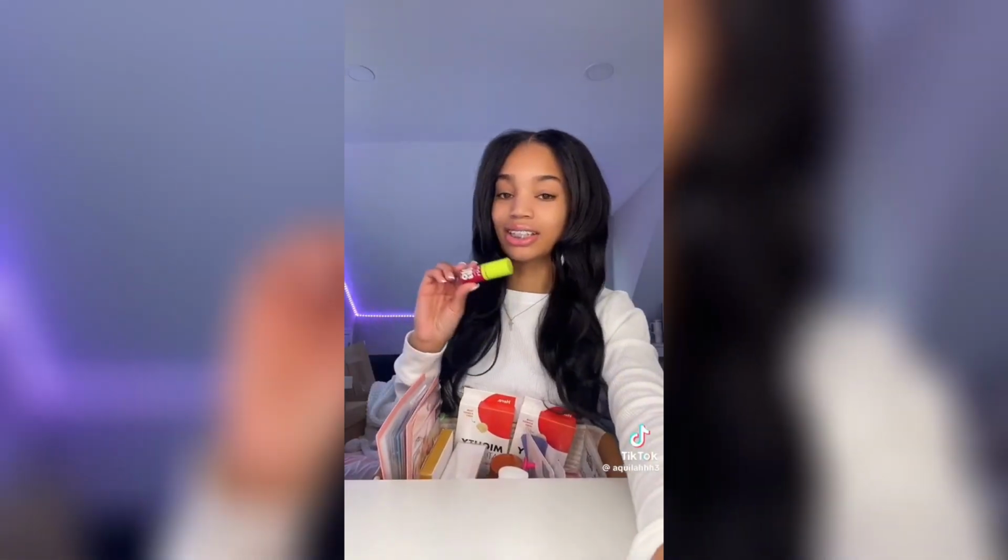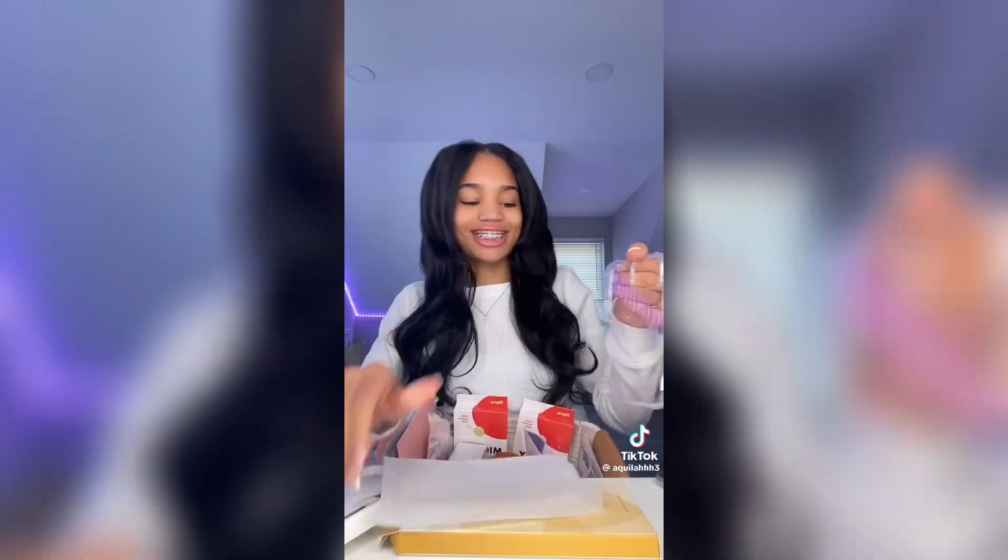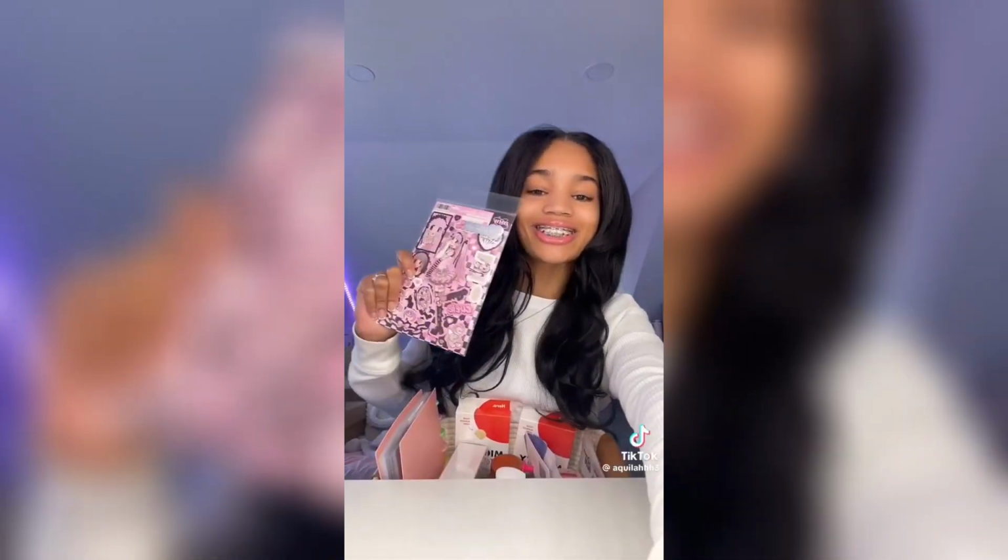This lip fat oil by NYX. Another phone case. And this is what this one looks like. It's so adorable. Stickers. This rescue balm. And I also got these beauty scrubs. These claw clips. And then I got a hero patch.